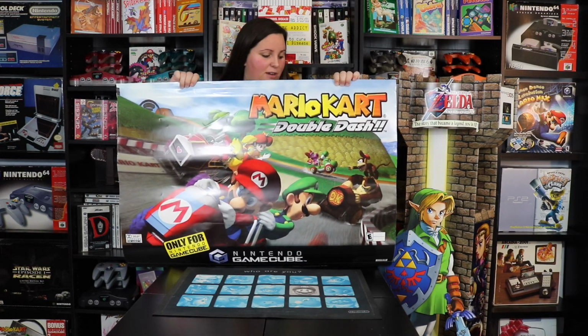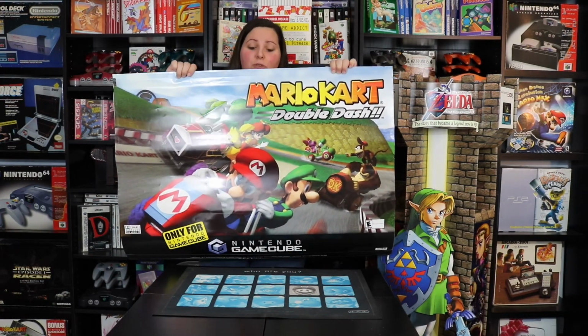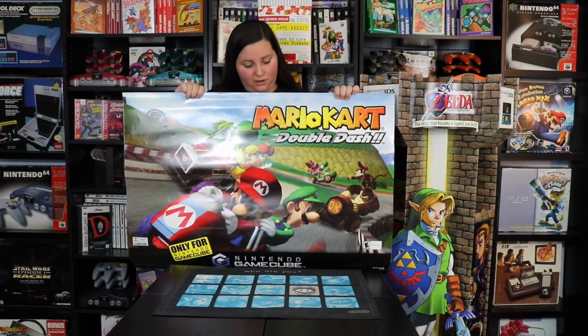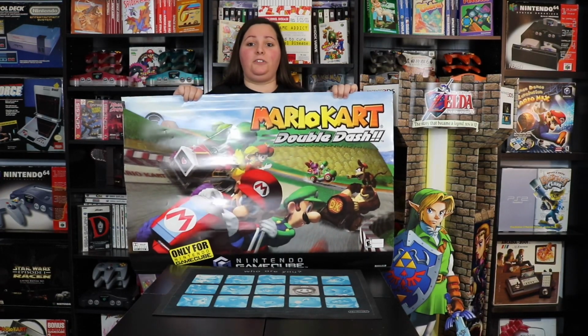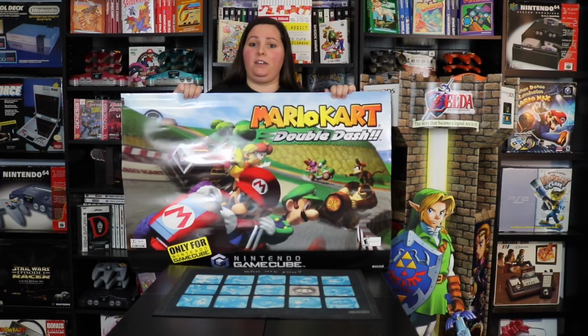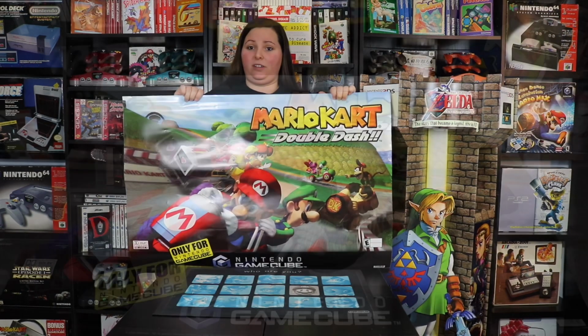It's a little bit bent from being rolled up, but it's not ripped or torn, so that is a plus. So I'm gonna have to find a spot for this in my collection and go ahead and display this probably near my Nintendo Gamecube kiosk and all of these other goodies that I recently added.